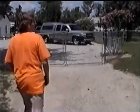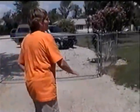The only thing we really have trouble with is the occasional fox out here. But none this year. Last year we had a real problem.